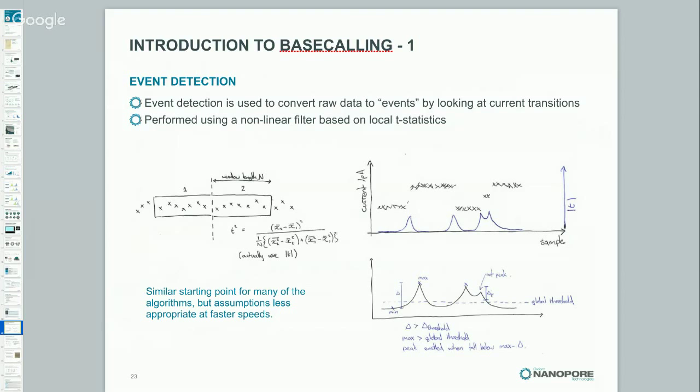Now it breaks down in fast mode. Certainly when you get above 500 bases, it starts to get ropey. It's in the current software and the current release, but we're looking to replace this with working directly from raw data as soon as possible. It's another step that's sensitive to parameterization and all these other things. If we can get the neural networks and other methods working directly from raw samples, that would be a step forward, and that's a major focus of progress at the moment. But at the moment, we do this event detection step.